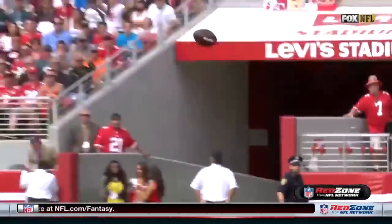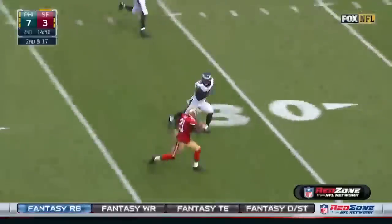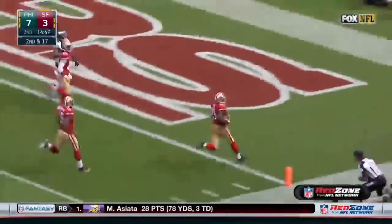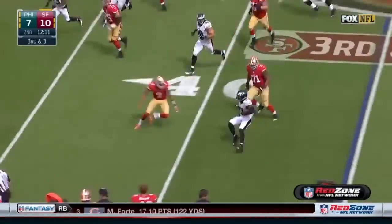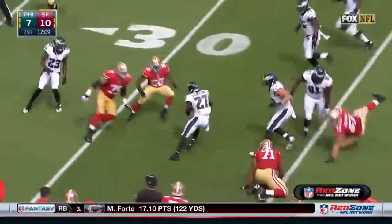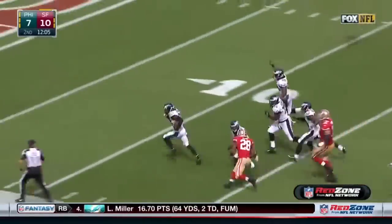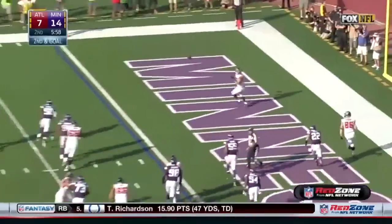Kaepernick out to his left. Throws across the field. Gore left all alone. And Frank Gore still going for the touchdown. Pass is picked off. Thrown right into the waiting of Malcolm Jenkins, and Jenkins has got his third pick. Still going, Jenkins for the touchdown. He gets the fake. Matt Ryan puts it. It's a touchdown.